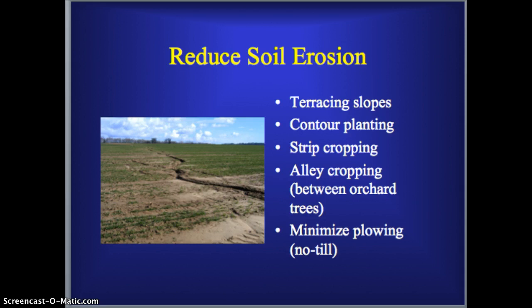Another important aspect is to always minimize plowing. Most farmers in the U.S. have resorted to this, but not in all areas. It's called no-till farming, and it's where in the spring and in fall you just don't turn over the land. You just go ahead and plant right on top of the decaying matter that's in the soil.